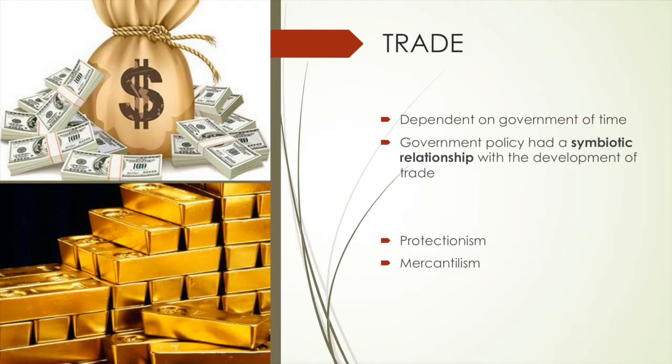So if you're exporting goods, you're selling goods to the world, so you're gaining money. If you're importing goods, you're buying goods from abroad, so you're losing money. So basically, if the value of exports is bigger than the value of imports, it's somewhat of a profit in trade, and that's called a trade surplus. Okay, and protectionism helps to maintain that trade surplus.